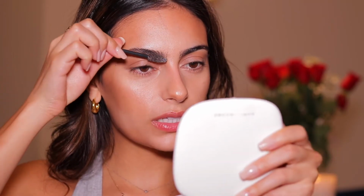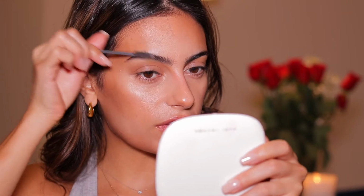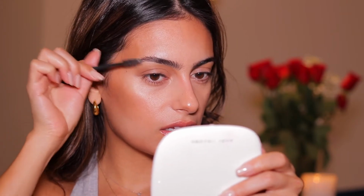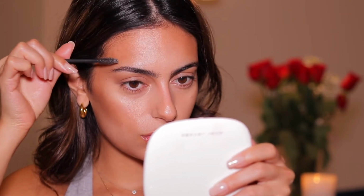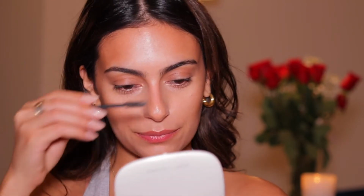Dang, they do look really fluffy. I mean, obviously I'm gonna fill them in. Do I look like a model? I'm going in on the other eyebrow. So take a good look. Which one do you like more? That's a trick question because this is the best one.